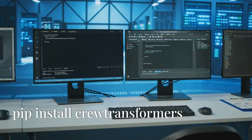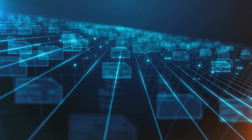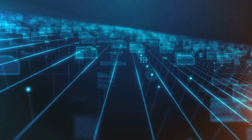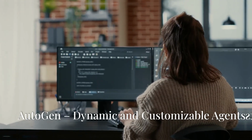To get started with CrewAI, just install these required libraries. Pip install CrewTransformers. CrewAI now includes support for reinforcement learning, allowing agents to improve performance over time. This makes it a great choice for systems requiring continuous learning and adaptation.